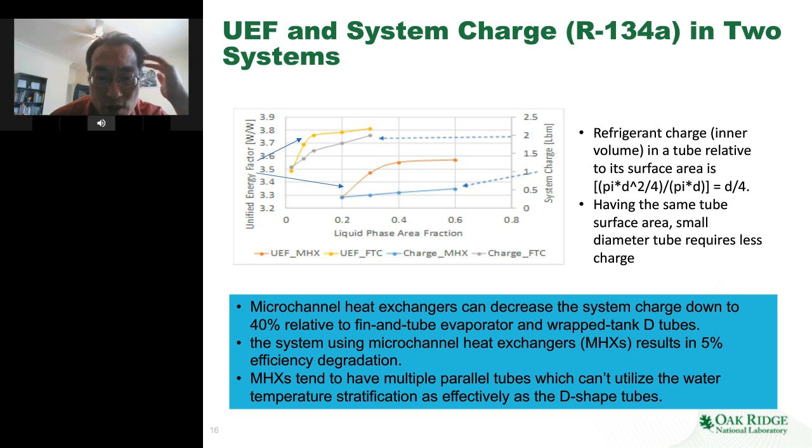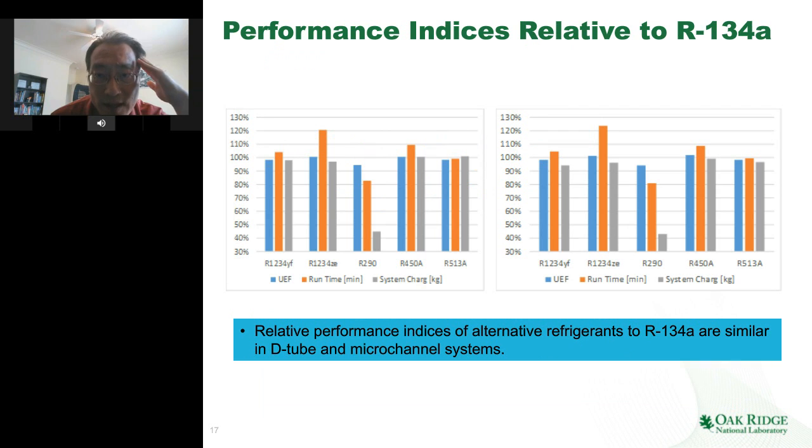The reason we try to explain is that microchannel heat exchangers tend to have multiple parallel tubes, and this doesn't follow the benefit of the water stratification at the water side. It cannot utilize the water stratification effect as effectively as the D-shaped tubes. So this is the comparison of performance indices of the microchannel and the D-shaped tubes, compared to the baseline R134a. I would say that all the alternatives are similar except propane.